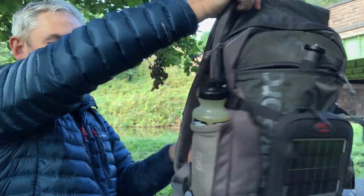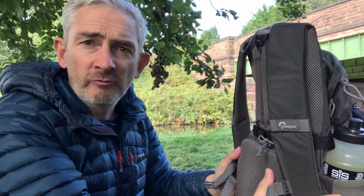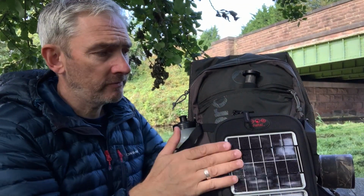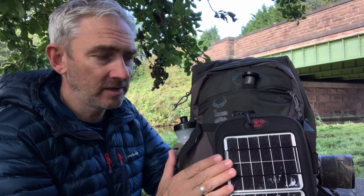So that goes in there and it holds the panel on, and it's charging that power pack ready for when I need it. So that's the Voltaic solar panel. Like I say, it's an old one. The company does do a newer version now. They're not cheap, so that's why I went for the one off eBay, but they're very hard to find.